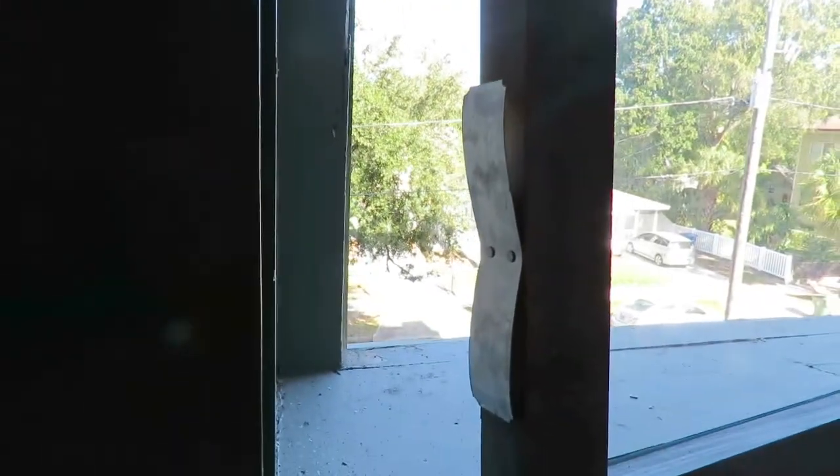I ordered these regulation size, but for some reason the frame is a little oversized in width. I don't want there to be a lot of play side to side when that window goes up and down. So I've put these little window control springs on.